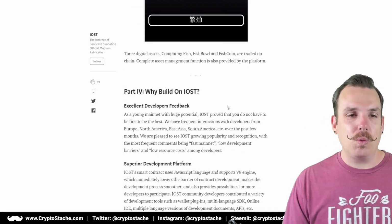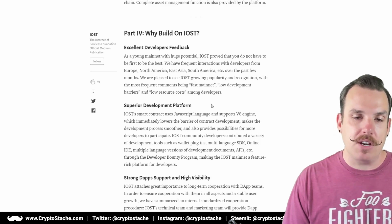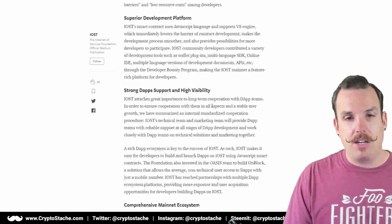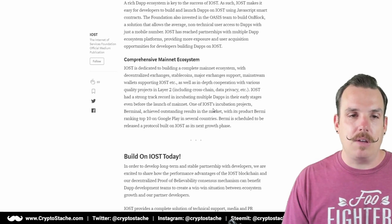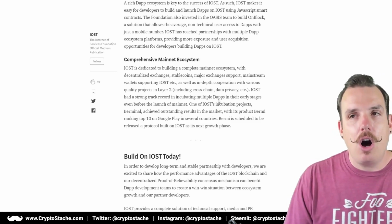And then once again, they have a lot of really great reasons to be building on IOST, which they give here. In particular, the development environment in JavaScript is actually really quite a boon, I feel. And also a lot of support for dApps in general for what they're doing. And a cohesive mainnet ecosystem in general. They talk about building quality layer 2 solutions, cross-chain data privacy, all great things for dApps.